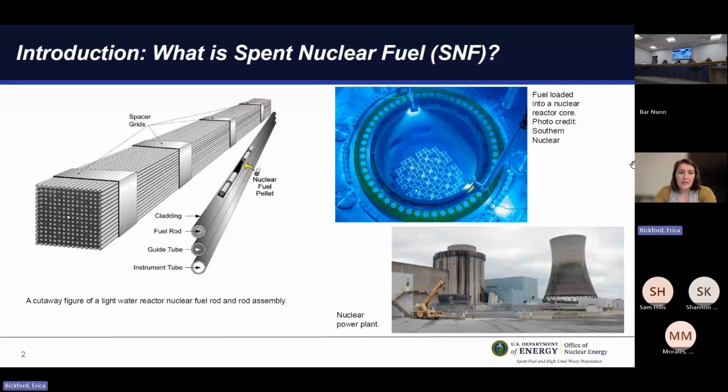So starting with the basics, what is spent nuclear fuel? First key thing to understand is it is a solid. I know there's lots of Hollywood movies and cartoons, including Ninja Turtles, that I grew up watching, that would maybe portray radioactive material as a glowing green ooze. But when we're talking about spent nuclear fuel from nuclear power production, it is a solid.